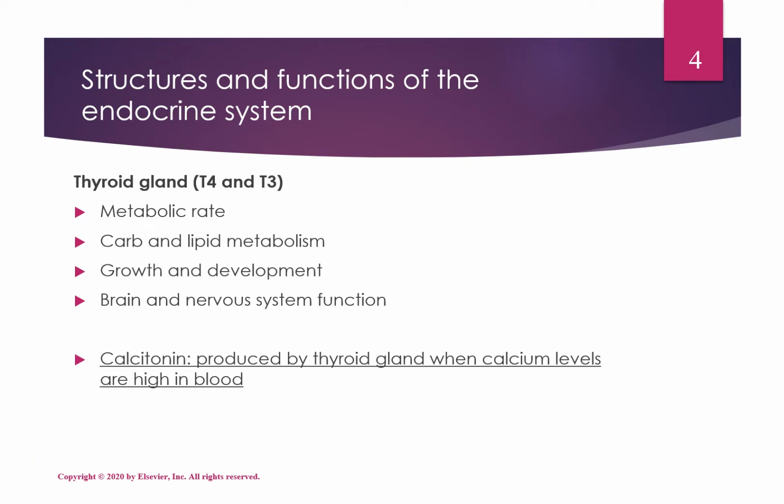When it comes to the thyroid gland, T4 and T3 are very important. T4 accounts for 90% of the thyroid hormone that's made by the thyroid gland, and T3 is much more powerful than T4 and has greater metabolic effects. Calcitonin, which is also produced by the thyroid gland, will kick in when calcium levels are high in the blood, and then it will help lower serum calcium levels. So calcitonin and parathyroid hormone regulate calcium balance.